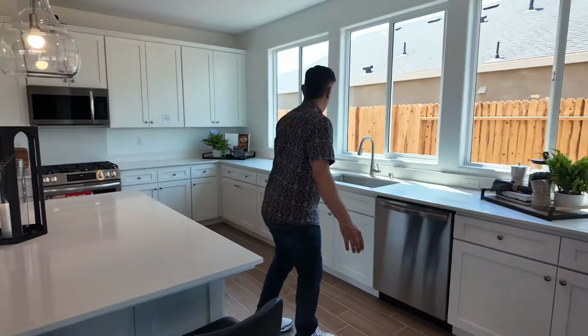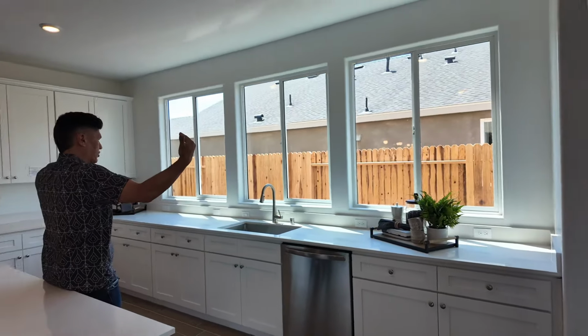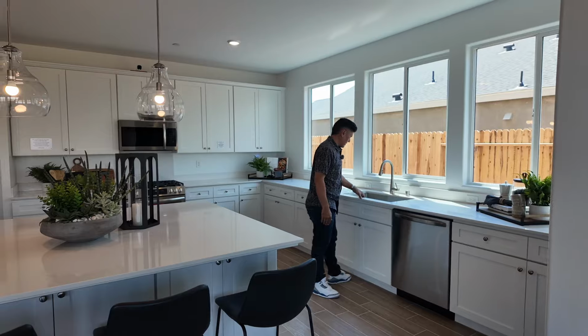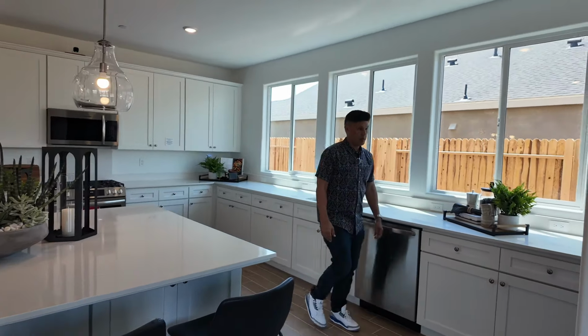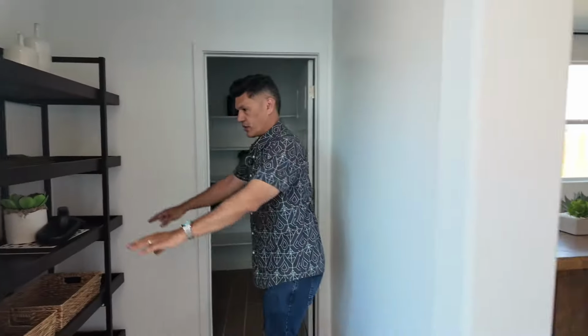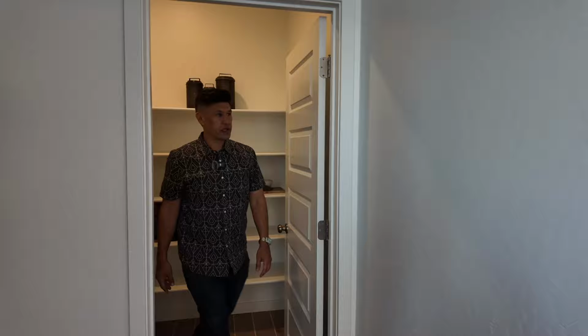And I love the way this has no cabinets up there. It brings in that natural light. So it just had like a really modern feel. Has a nice undermount sink. But come and check out this little area here. You can kind of do like a butler's pantry right here. It has a really good size walk-in closet, or not walk-in closet, pantry.